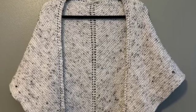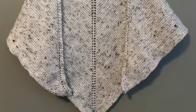I used the Beautiful Basic Shawl by Lion Brand. It's a free pattern on their website. I knitted it out of Joann's Big Twist Tweed in the color white, a really nice neutral. I thought it was good, and the person likes it a lot, so I'm happy about that. How long did it take me? I think about 2 weeks to knit. I did use 2 of the balls, skeins, whatever you want to call it.